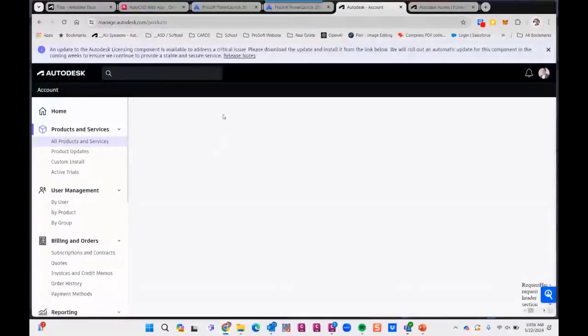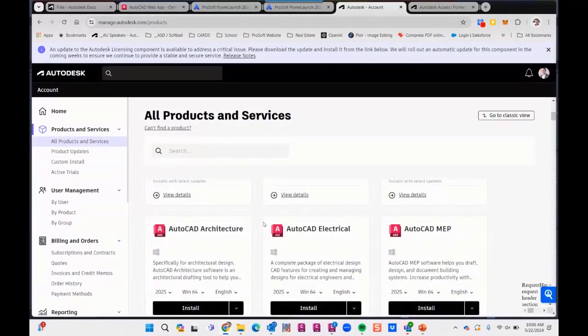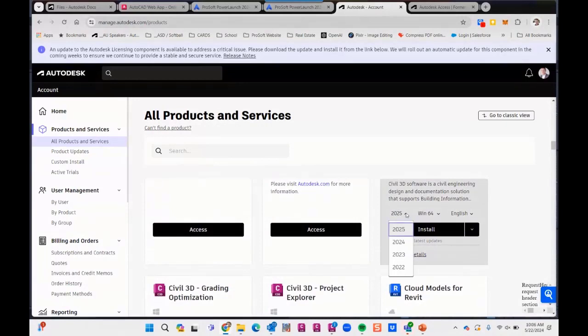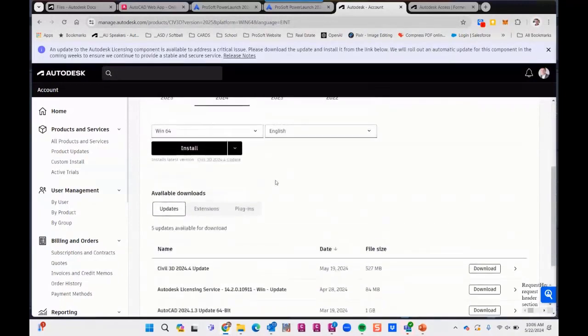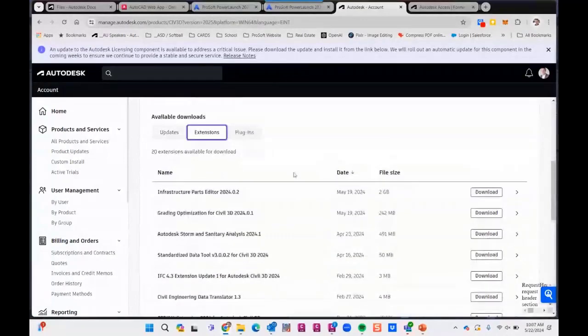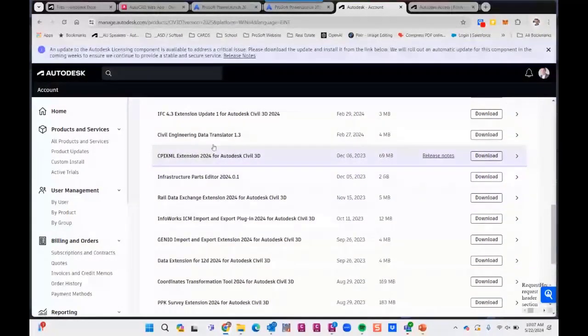In your Autodesk account, so if you don't get in here often, in your account is all your products. And I'm going to go to 2025 at some point. You've got the product updates, you've got the products and services. So if I just go to Civil, you can install the versions, usually current minus 3. I'm going to go here where it says view details. Same thing here. There's all your versions. If you're looking for a certain add-on or a tool, that's usually here on the updates or the extension. So here's where I can find grading optimization, SSA, whatever extension, civil engineering data translator.